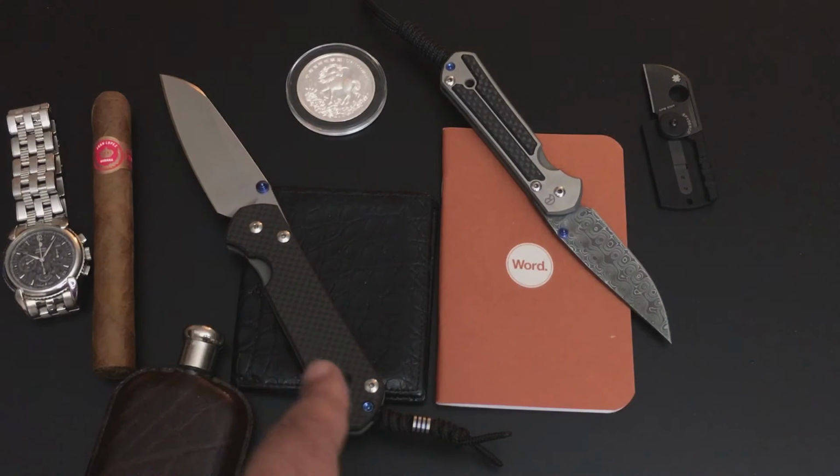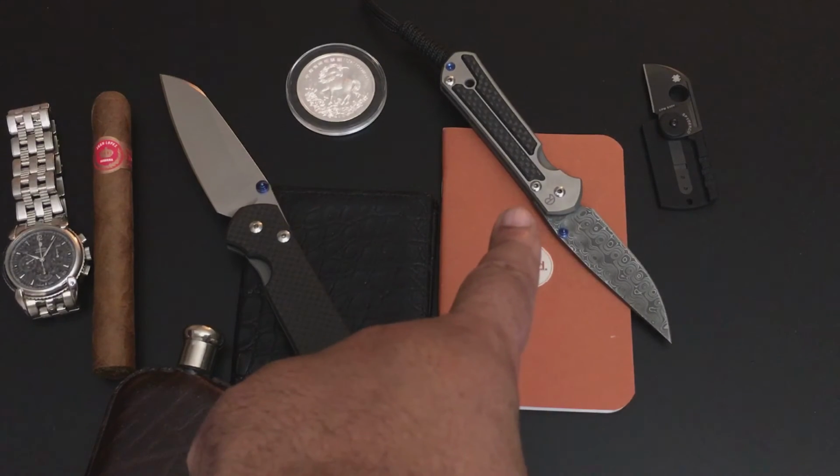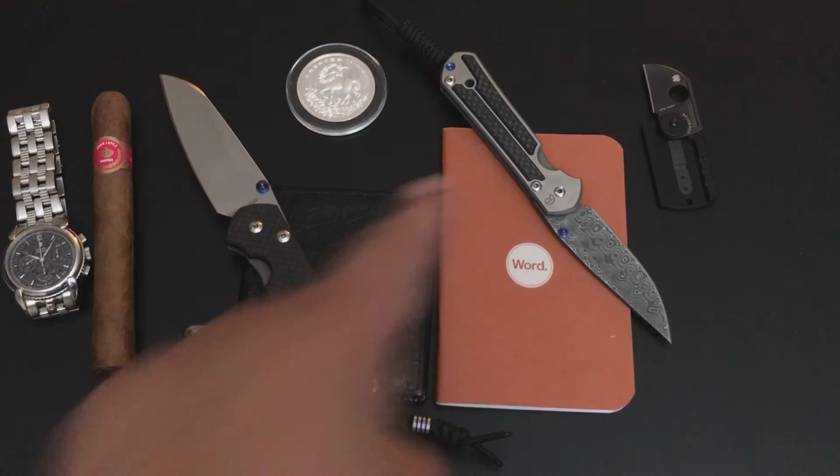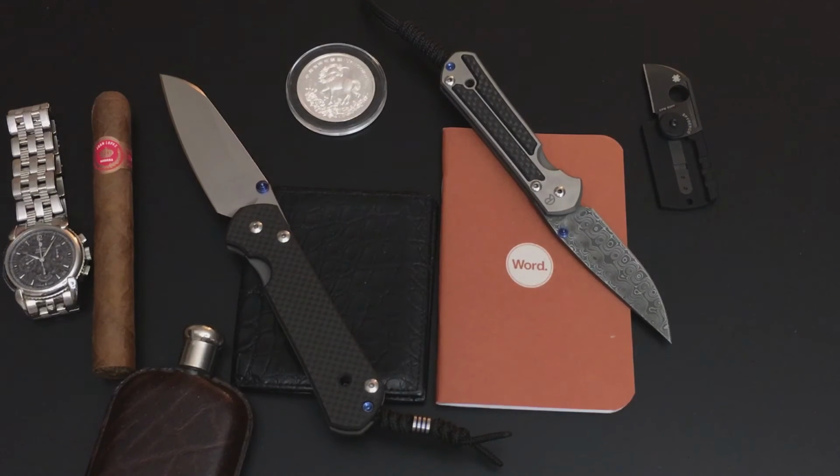That is, folks, the large Chris Reeve Sebenza 21 carbon fiber, that's the small Sebenza 21 with wonderful raindrop Damascus and carbon fiber inlaid. That made up, it's only 8 o'clock in the morning. That will make up today's carry here on a Friday. And all of that you see, the word guide that I carry, my notepad, and that Coach wallet and everything else is what made up the picture for my Instagram at Keith Kevin Ken.